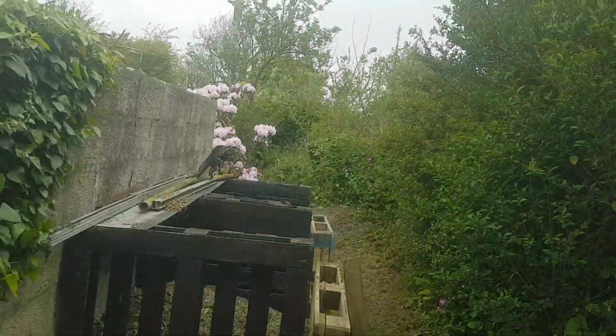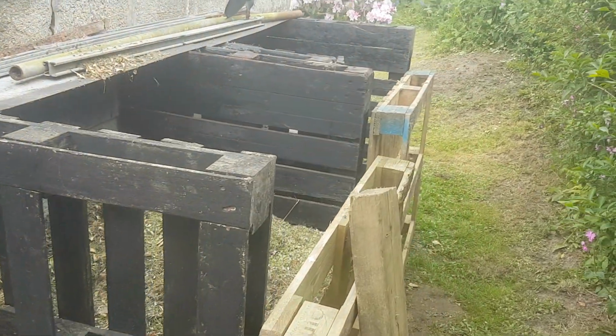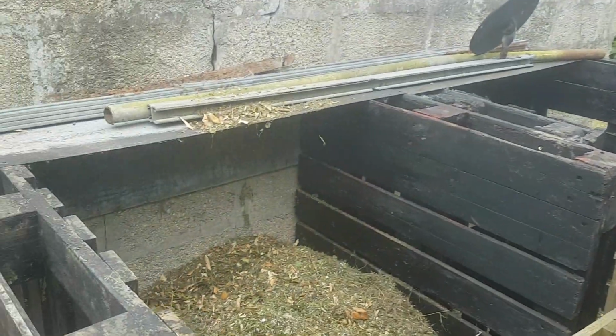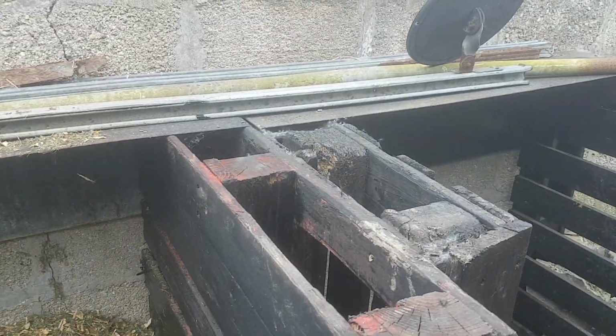While I'm round here, that was somebody just riding past up the lane. Here's our compost bins. So we've got two. Fill up one, leave it, and then fill up the other, and just do them in rotation. But I have put some grass cuttings in the bottom of that one just to stop any weeds coming up through.